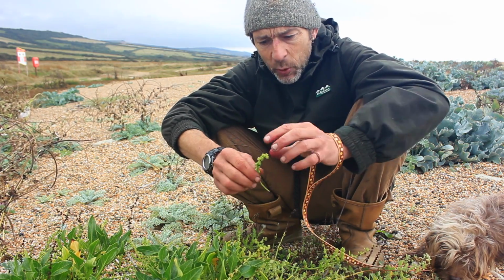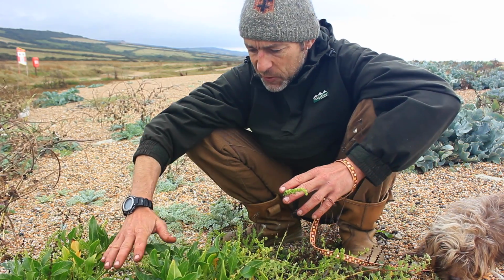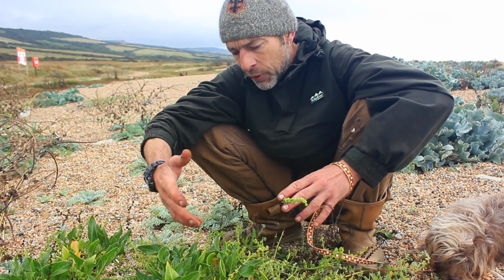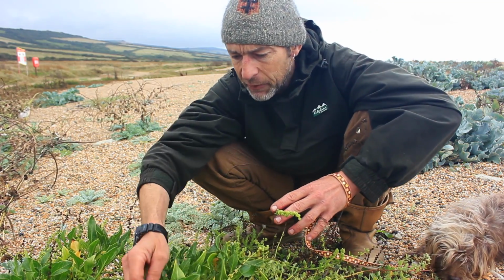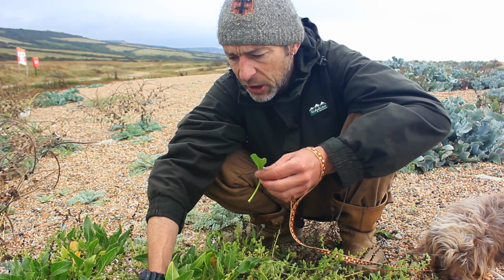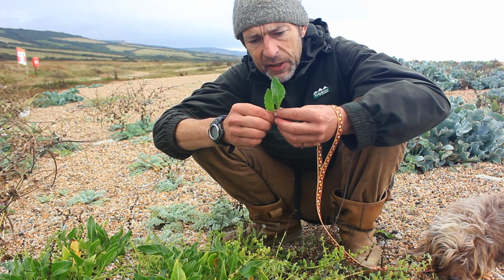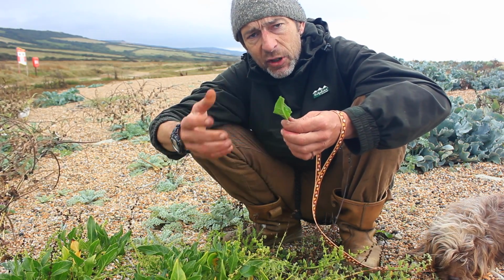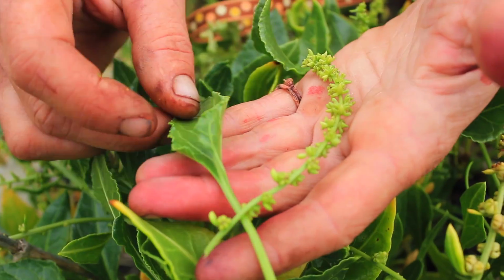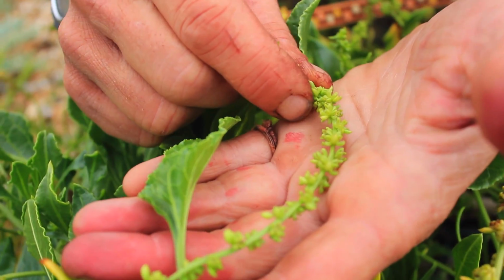So although it's put all its energy into making these seeds at the moment, it's got plenty of new growth as well. So it's constantly trying to regrow and fruit and basically breed, and carry on and evolve. So we're going to look for the newest growth, the little tiny lime green leaves, about the size of a teaspoon, no bigger than a teaspoon. Once they get bigger than that, you're going to have to cook them down for a lot longer. And if you're in a survival situation, that's fine. But as far as foraging and getting the best food, we want to look for these young, lovely leaves.